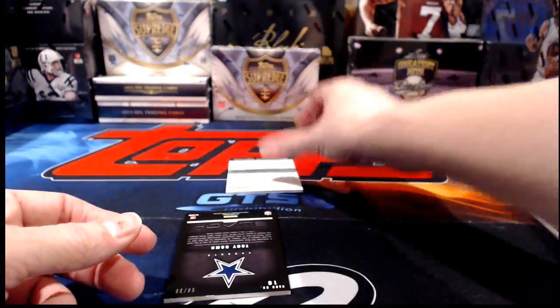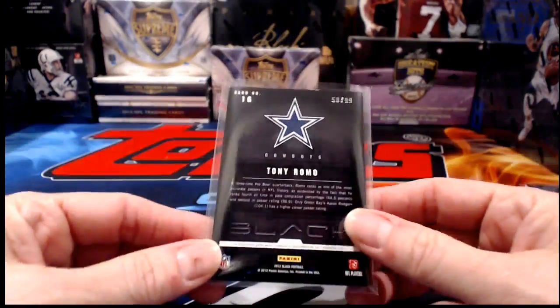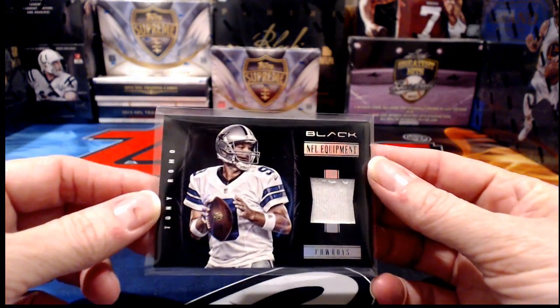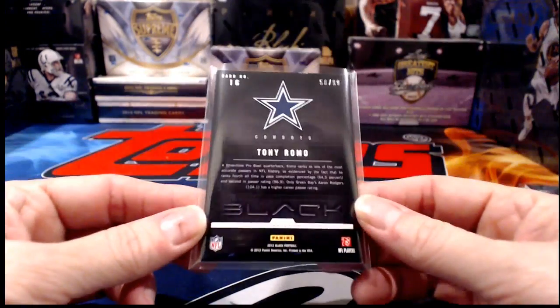A redemption, we're going to set it aside for a minute. We'll flip it here in a hot second. First, we're going to look at Tony Romo, numbered to 99 for the Dallas Cowboys with a little relic there. Probably game used. Yeah, game worn.